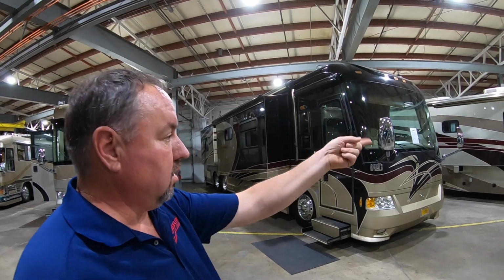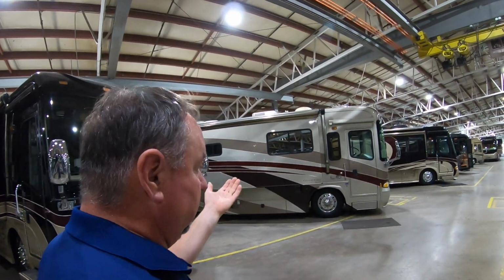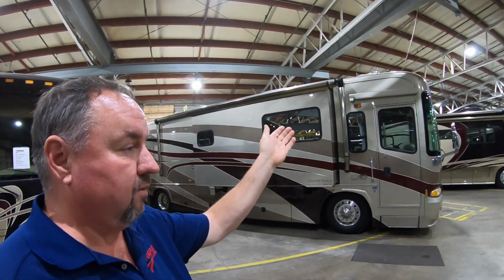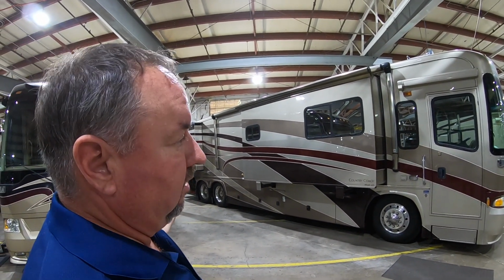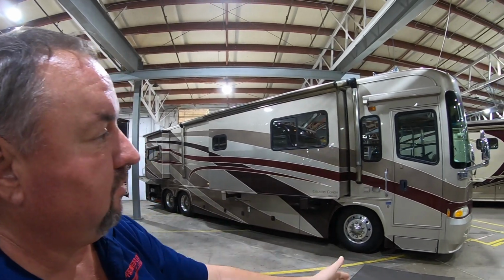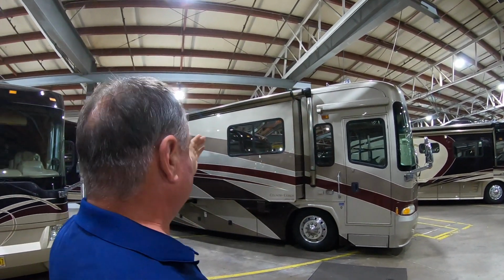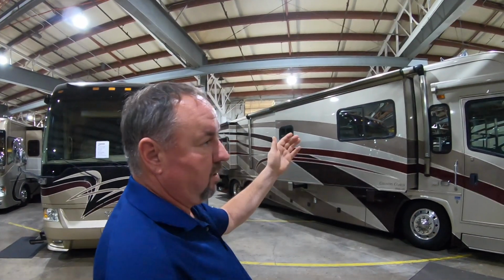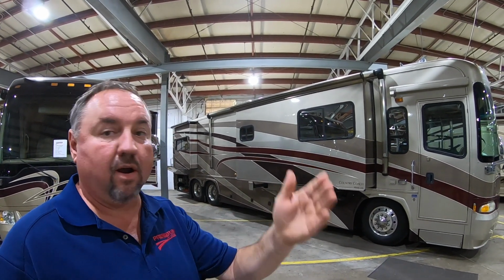And the coach next to it is an 05 Allure. That is also the first year that Country Coach raised the roof of the Allure and went to a front piece windshield. Now the Allure was designed to have more floor plan space. So as you can see, the front end of that coach is very flat up and down, like you see a majority of motorhomes today. It's less expensive to do, gives you more floor plan space, more cabinetry space, that type of stuff. It just doesn't have the aesthetics of the other high-end motorhomes.